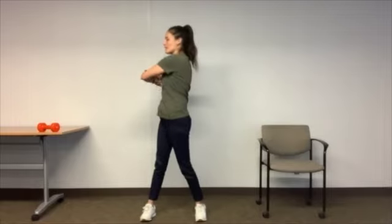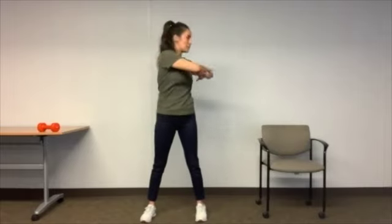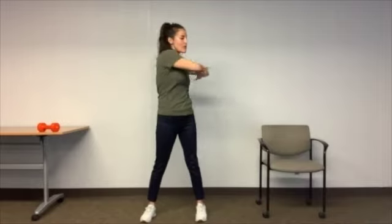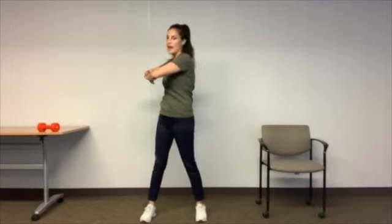I just have my hands right on top of each other since we didn't get to do too much thoracic mobility. Do a few more, and then we're gonna get right into our intervals. So again, if you wanna use a weight, go ahead and grab it so that you have it.